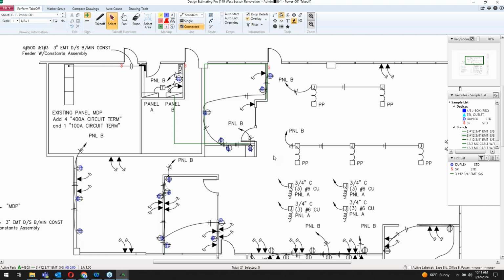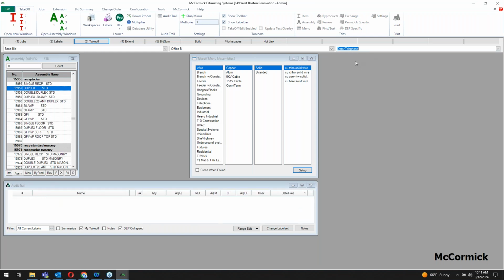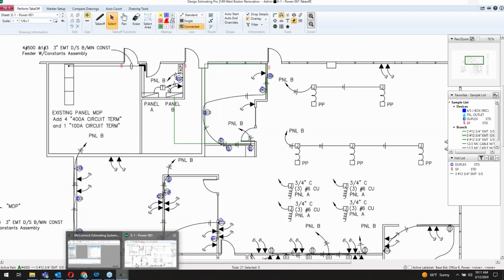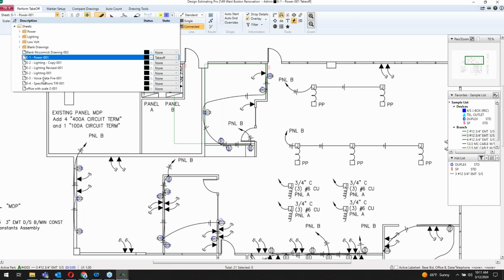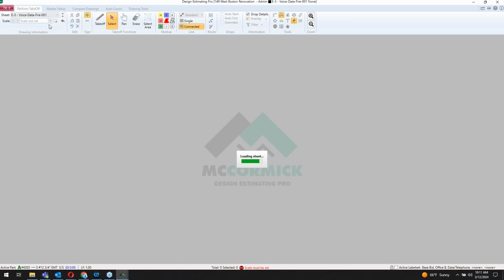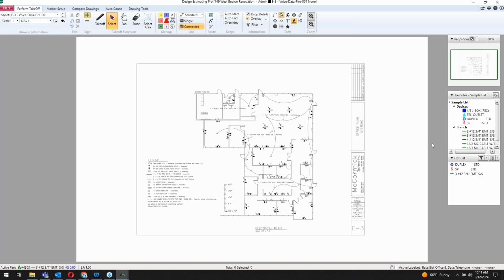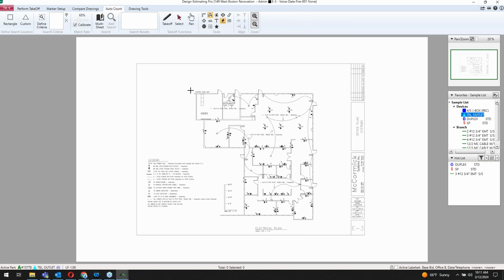Tons of bells and whistles in here. I can flip over and do some auto counts. I could do auto home runs. So I'm going to change my audit trail or my label set to be my low volt stuff. That way I can show you guys that auto count real quick. So go to my voice and data, and then again right here at the top, set my scale, which is an 1/8. Now my next step is I just got to hit what I'm looking for, which is my telephones, hit my auto count, and I'm just going to highlight this area.